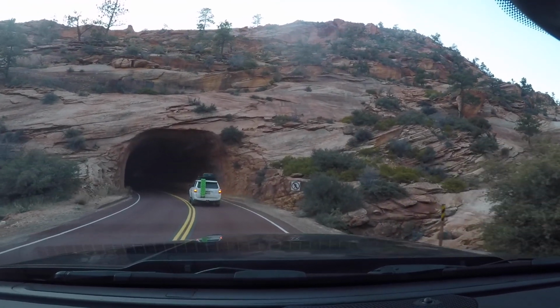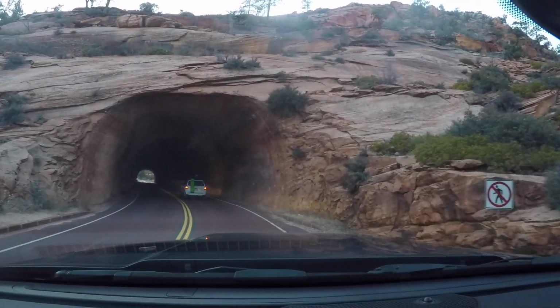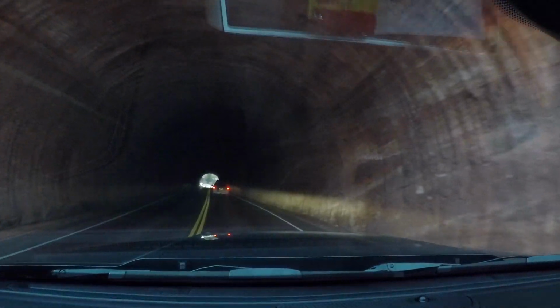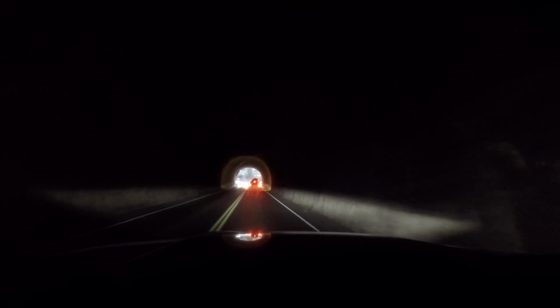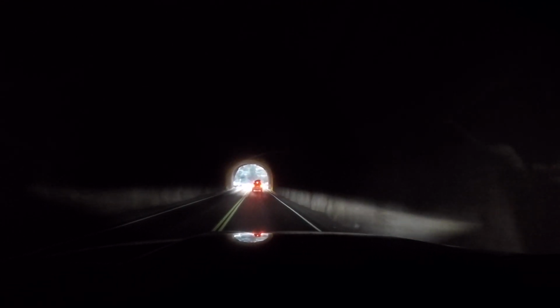So this is the smaller tunnel. Again, it's a few hundred yards long, a little bit higher elevation than the main Zion tunnel.